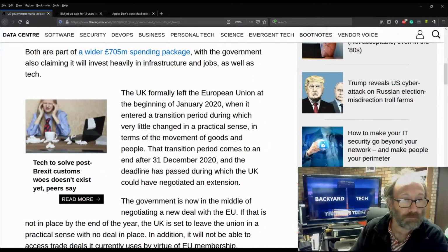Both are part of a wider £705 million spending package, with the government also claiming it will invest heavily in infrastructure jobs as well as tech. The UK formally left the European Union at the beginning of January 2020, when it entered a transition period during which very little changed in a practical sense, in terms of movement of goods and people. The transition period comes to an end after December 31, 2020.